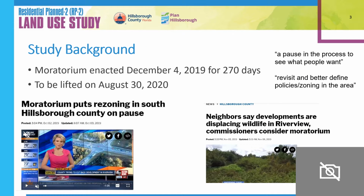As a little background, a moratorium was enacted December 4th, 2019 for 270 days, to be lifted August 30th this year. And really, I like the quotes on the right. It gives us a chance to revisit policies and zoning in the area, as well as to better understand what people want to see.